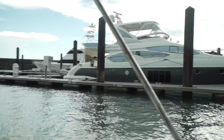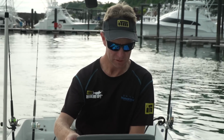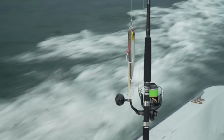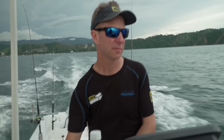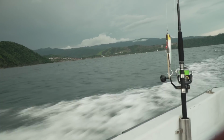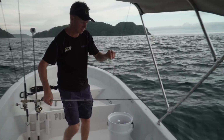So finally, I'm on the water. And first off, I've got to get myself familiar with this boat, then sort out just where I'm going to go and how I'm going to catch a fish I've never caught before in a place I've never fished before. Right, we're going to catch some bait. Nice little Stella. Bloody beauty.